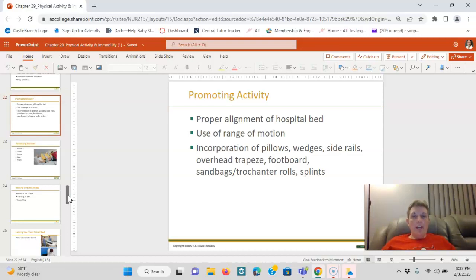Use range of motion activities. That could be assisted or passive. Assisted, active range of motion means you tell them which way to do it and they do it. It's active. Passive is you putting those joints through the motions. Passive, you're doing it. Active, they're doing it.